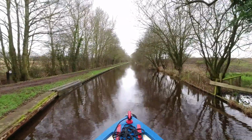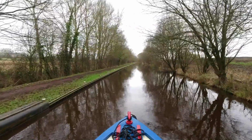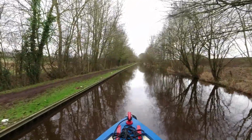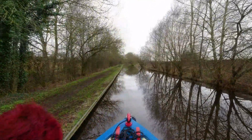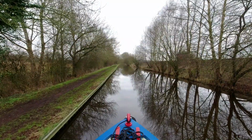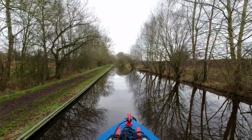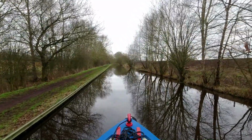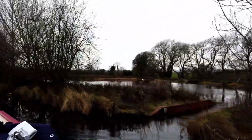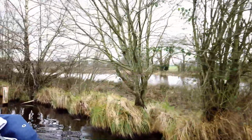All these gates seem to be 1997 or thereabouts. Yeah, so they usually last 20 years, but obviously they don't get quite so much use here, do they? Yeah, so it looks like little pounds for the canal to either overflow back that way or the other way, presumably. A couple of swans in there, enjoying a very peaceful spot.